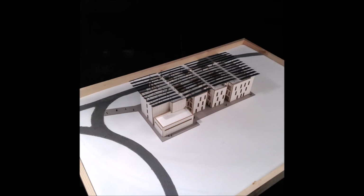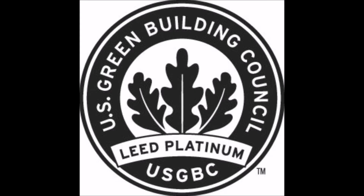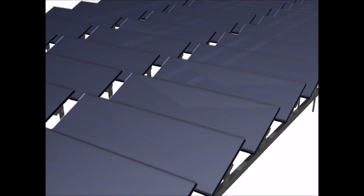Our proposed junior college design has met the criteria outlined by the ASHRAE Integrated Sustainable Building Design Competition. Through a combination of sustainable building practices and alternative energy usage, our proposed building design reaches zero net energy and has achieved a LEED Platinum score. The energy consumption of the building was reduced by 53.85% from the baseline model, and the remaining energy usage is offset by an extensive photovoltaic solar panel array system.